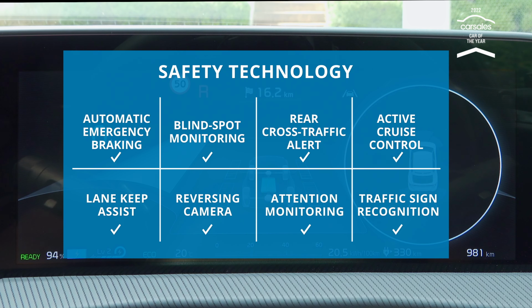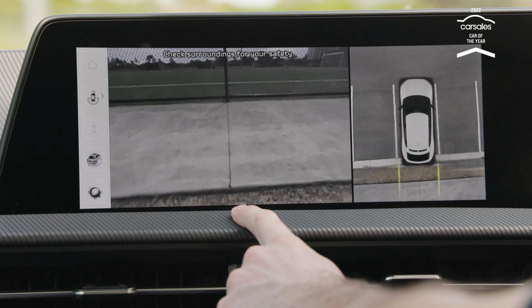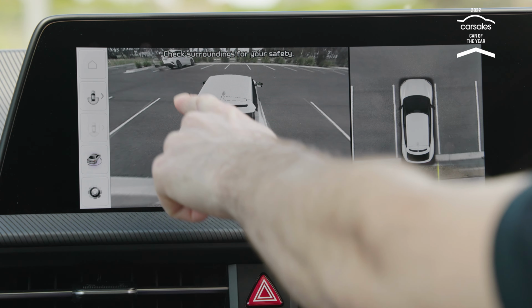ANCAP awarded the Kia EV6 a 5-star rating in 2022, thanks to an enormous array of safety systems and airbags everywhere. In addition to every conceivable lane keep and blind spot and autonomous braking assist, there's also parking sensors at both ends, a 360-degree camera and blind spot cameras.